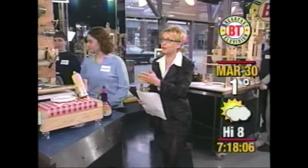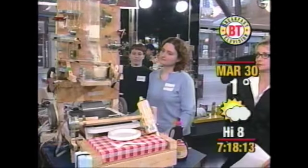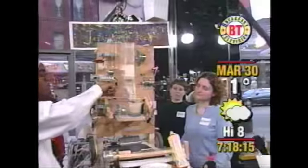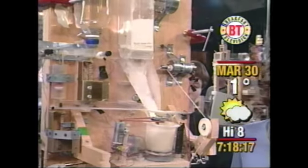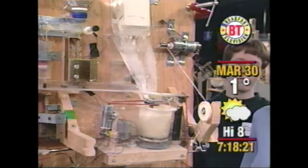And would you give us a blow-by-blow as we do it? Okay. While they fix what they're doing. Okay, so Joan's going to hit the button to start our computer up here. And you're going to see the first thing happen is we're going to see dry mix come into our mixing bowl. There it goes. That's all automated. Now we're going to see a little agitator go on and shake the mix out.